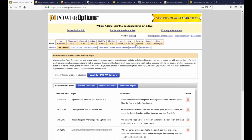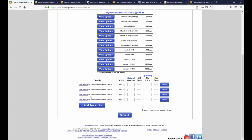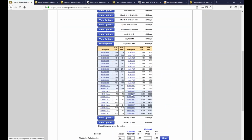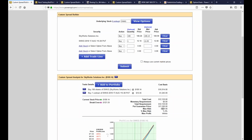Let's stick with Skyworks, okay? And I'll tell you, we'll just run some base comparisons without going back in time and trying to do things historically. So I'll buy 100 shares of this, and I'm going out to August at least. I'm going to stick with August. I'm probably going to the 115 put. I'd probably go to the 110. No, I'll stick with, yeah, I'll go to the 110.